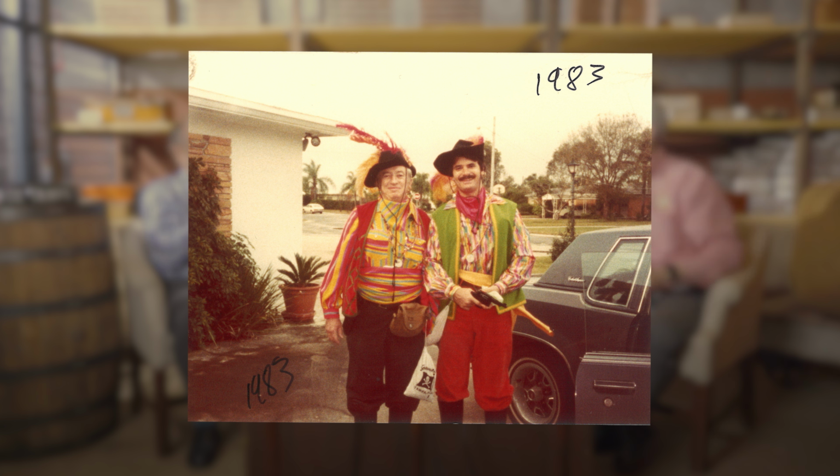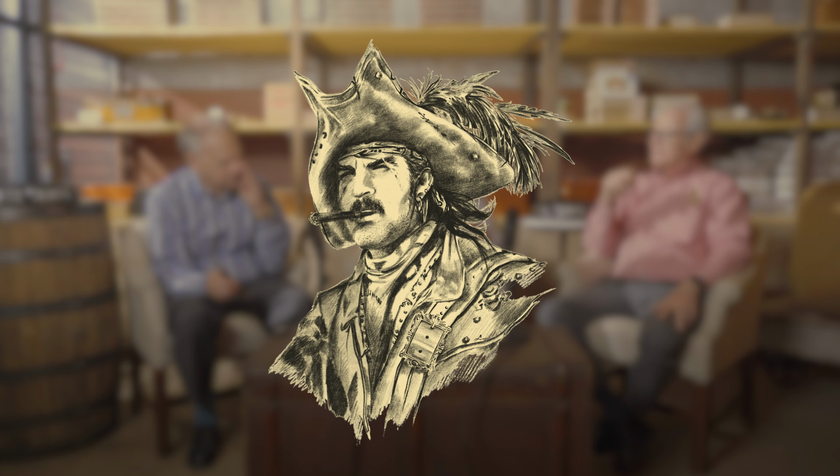Gasparilla. On the way to Tampa's 100-year-old pirate festival, designed to be like Mardi Gras a century ago, and it continues now. And we have our Jose Gaspar cigars. That is the official cigar of Gasparilla that has you as a pirate, Bobby, on the back of every bundle. A lot of the business people in Tampa dressed up as pirates, and everybody would smoke cigars. Even those that don't smoke cigars smoke on Gasparilla.